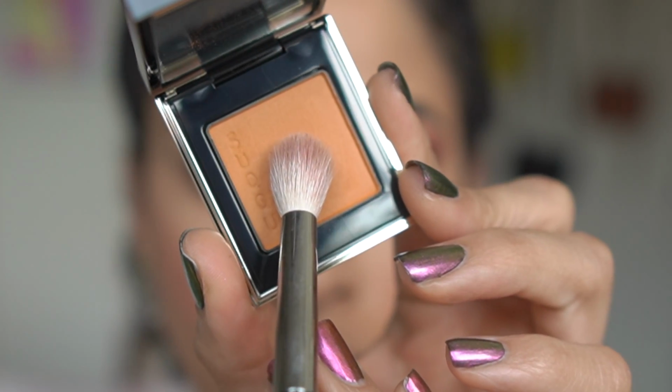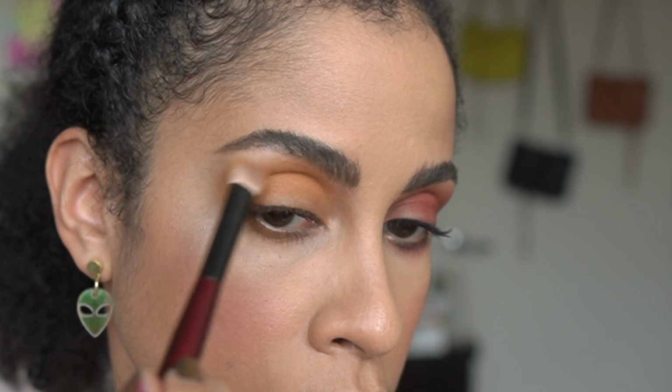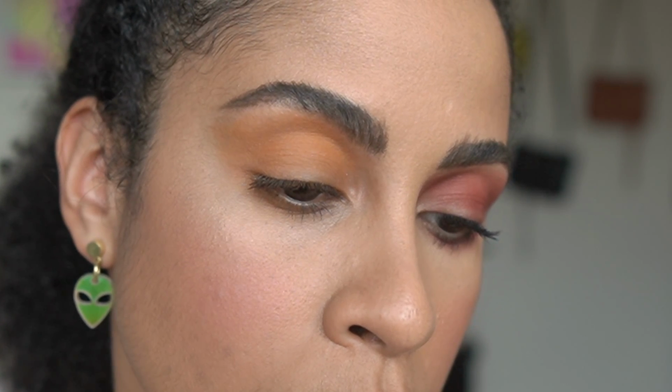Actually, excuse me, I would say this is more like a pumpkin. Zhuzh the edges with a more pumpkin tone, deeper orange, or just all over the lid too. You could do so much with that shade.